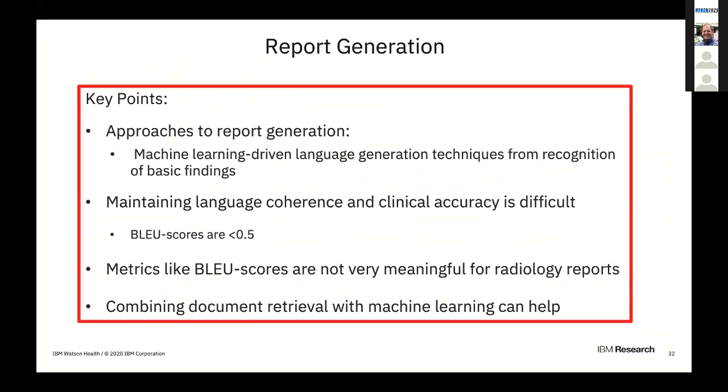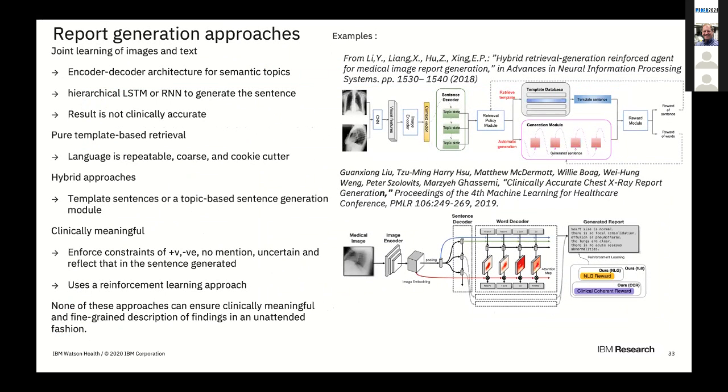So the last step of the problem was to actually generate the report from such a model that described the findings as such. Now, this is where, as you know, there's a lot of work actively going on in report generation by machines, and the predominant approach that is taken is machine learning language-driven techniques. And in fact, you can see some representative work here.